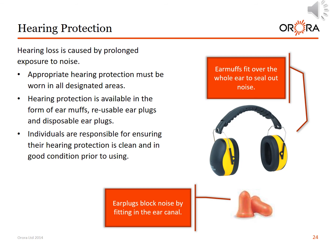Hearing protection. Hearing loss is caused by prolonged exposure to noise. Appropriate hearing protection must be worn in all designated areas. Hearing protection is available in the form of ear muffs, reusable ear plugs and disposable ear plugs. Individuals are responsible for ensuring their hearing protection is clean and in good condition prior to using.